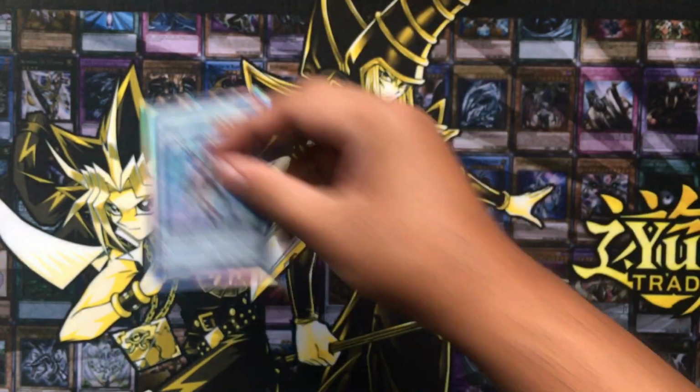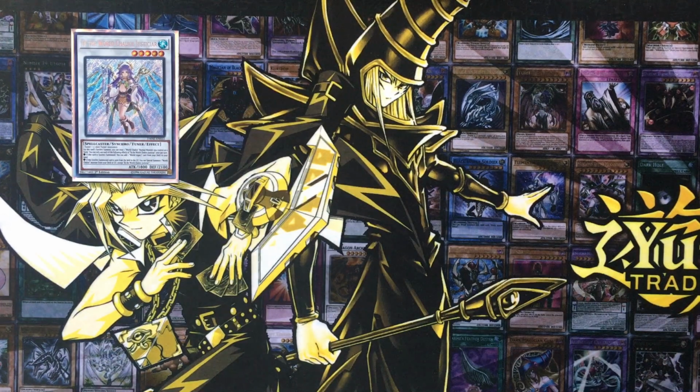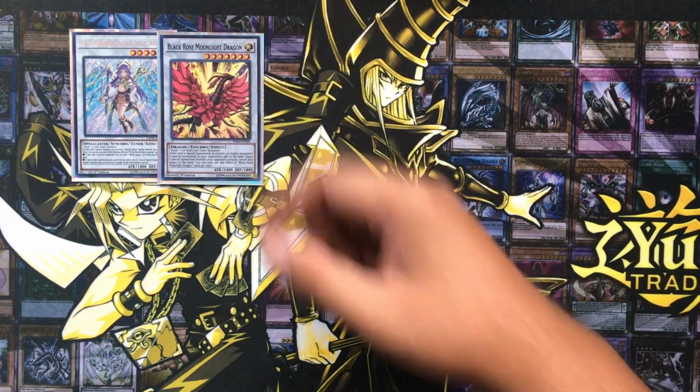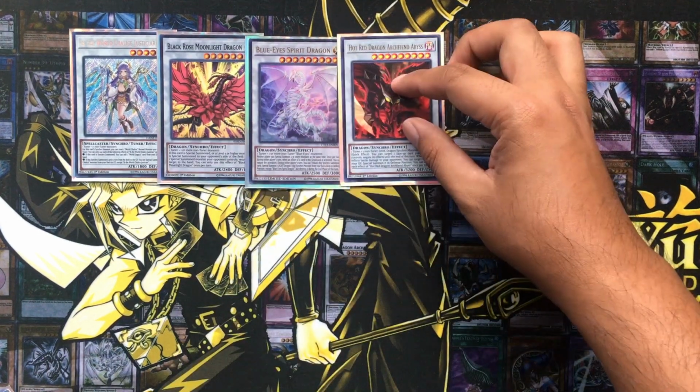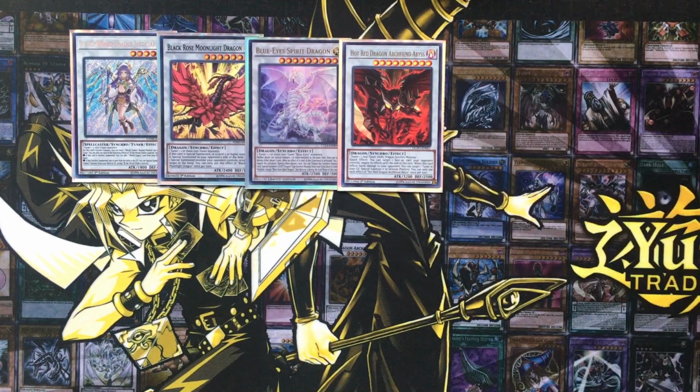Being able to plus off of each of those effects is pretty cool. And it's really important that you are able to extend as far as you can, so that way you can achieve that huge disruption board that a lot of people want to go for. After that, the rest of the synchro monsters I run are Black Rose Moonlight Dragon, Blue Eye Spirit Dragon, and finally Hot Red Dragon Archfiend Abyss.